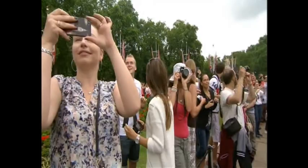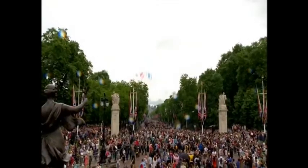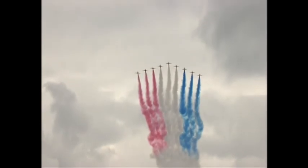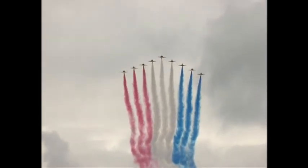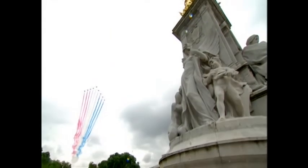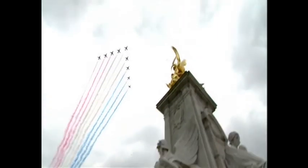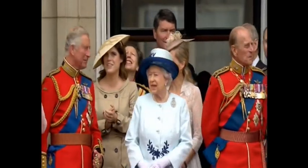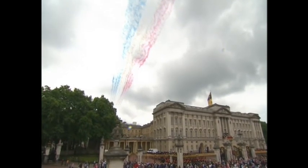And stand by for the Red Arrows. One of the world's premier aerobatic display teams, and that's the reason why. A stream of red, white and blue in the skies above central London and Buckingham Palace, to the Queen's obvious delight.